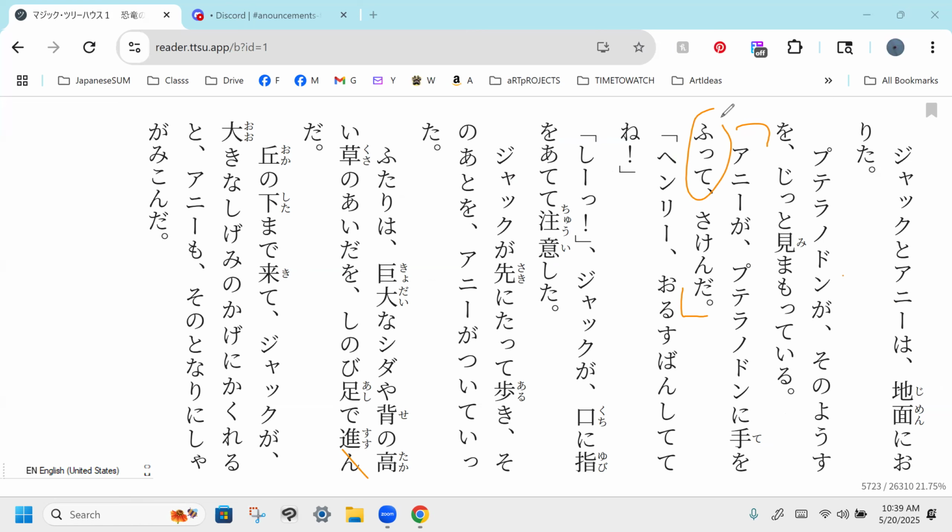The futta furu is not ame ga furu no furu, so it's not this kanji. It is this kanji right here, which I've drawn really ugly, so you probably can't read it, and it means to wave or to shake. Like you might shake salt over your food. So te o futta means she waves her hand, and this is like to who she's waving it rather than on. So who did she wave to? Pterodon.